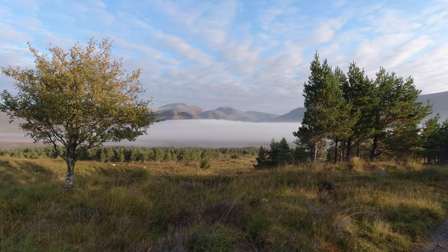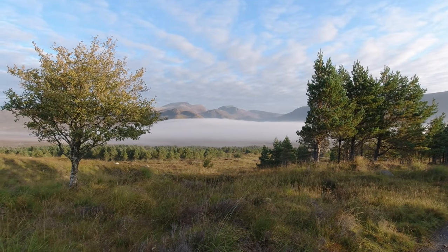The start of the walk begins by just walking along the road over a bridge and then we're just cutting through this small plantation. And that gets us out onto open hillside. But we've got cracking views across to Ben Jerag at the moment. There's a lovely cloud bank that's just sort of rolled in over the loch. And it's looking rather nice. It's going to be a fine day.